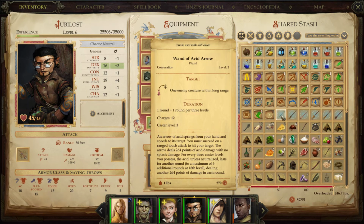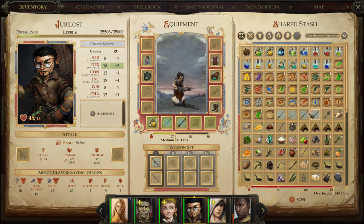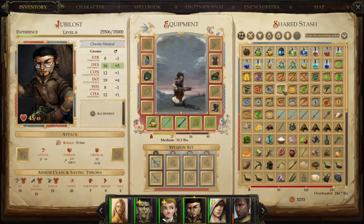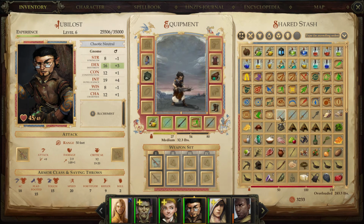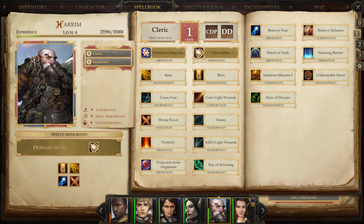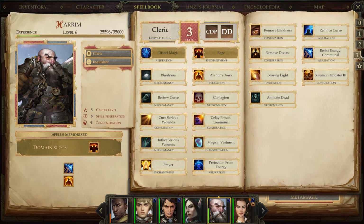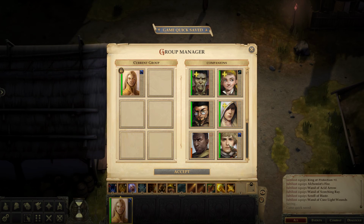I need a wand of acid arrow. Wand of scorching ray. Scroll of haste. 31 charges of Cure Light Wounds. It's pretty sweet. Alright, so this is our new crew for now.